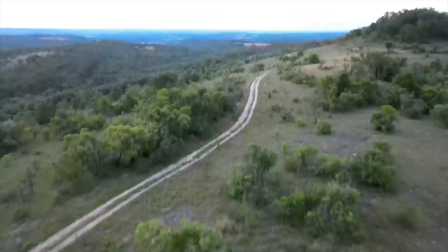Although I'm looking forward to your replies on what we're going to show today, I'm just going to try to show you some of the beauty that America has to offer right here in the Mark Twain National Forest of Missouri.